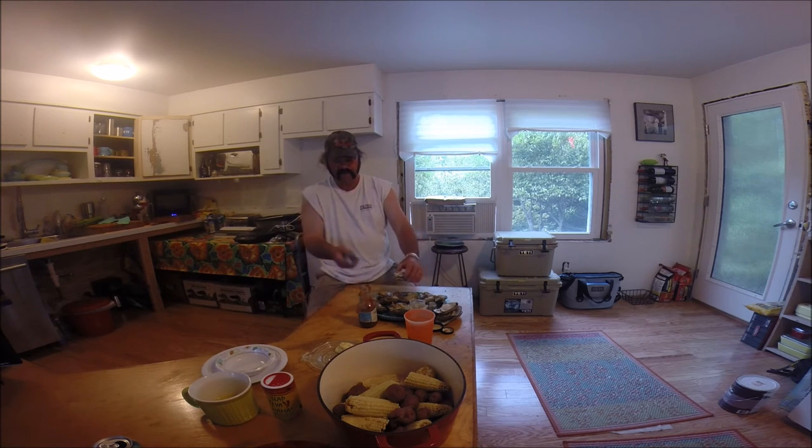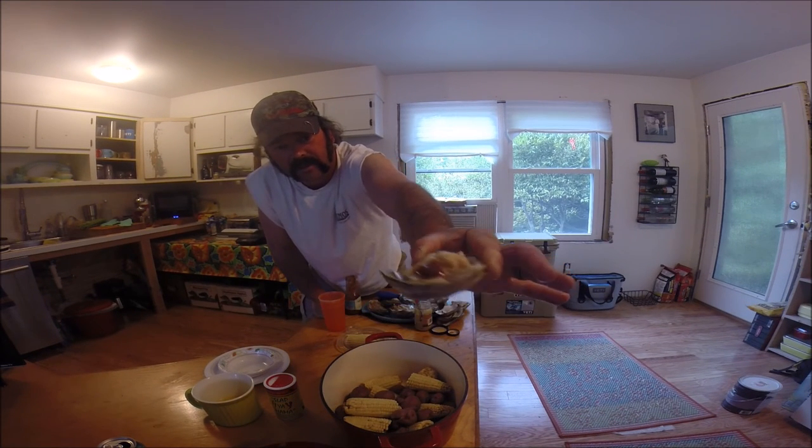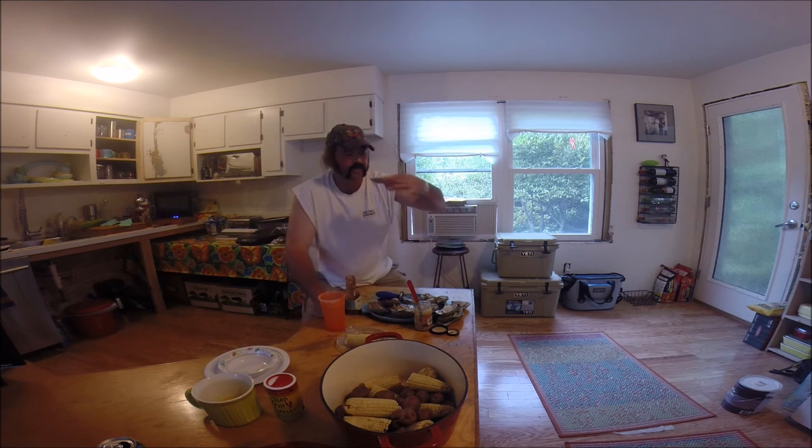I'm just going to go ahead and add a little bit of cocktail sauce. We got some Cajun corn going, and another good night. What can I say? Except go get yourself a dozen oysters and start shucking. Couldn't help it. Look at that. Absolutely.